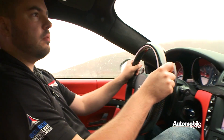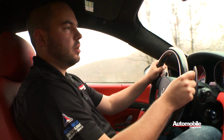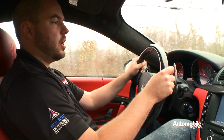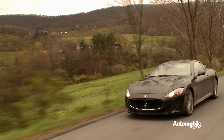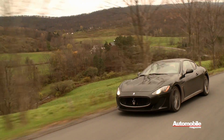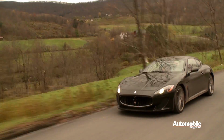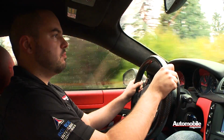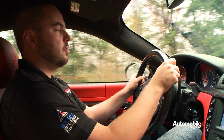So the Maserati uses a 6-speed automatic transmission. It's a regular automatic transmission with a torque converter, just like the Jag, just like a lot of cars out there. It's not the dual clutch transmissions like some of the other manufacturers, Porsche for example, are putting out. It's pretty good. Both of them have paddle shifters.